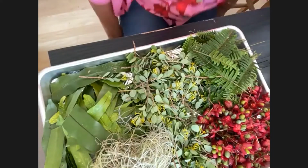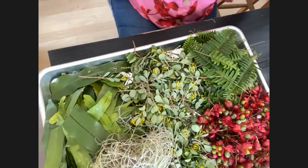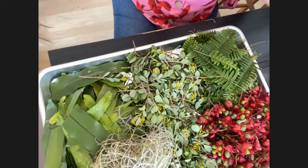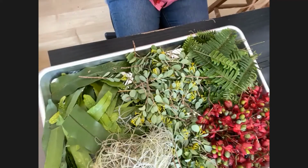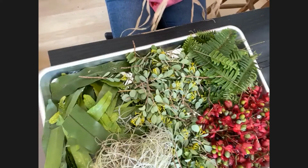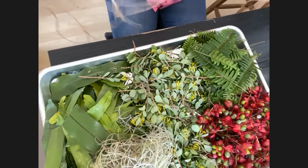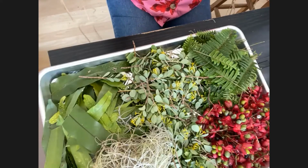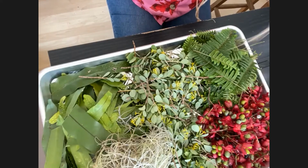Okay, perfect. So now what we're going to do is gather 3 long pieces of your wrapping cord. I have raffia, so I am going to grab 3 long pieces of my raffia. We're not going to braid it or anything, but you do need 3 pieces, okay?